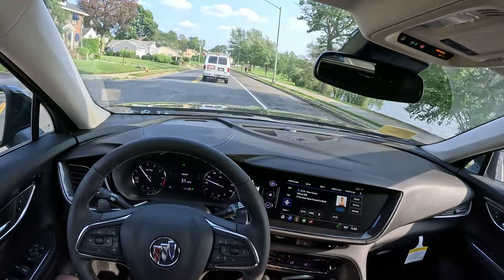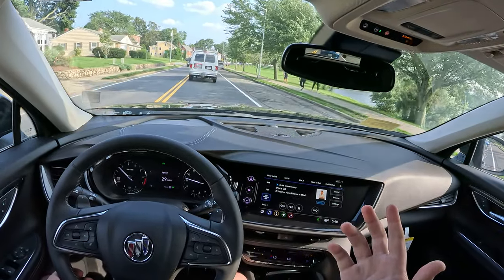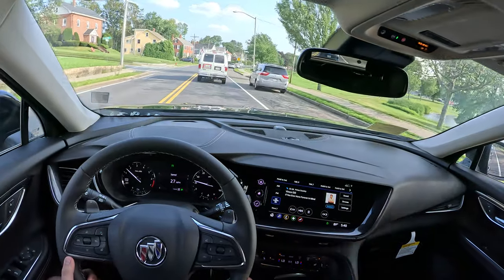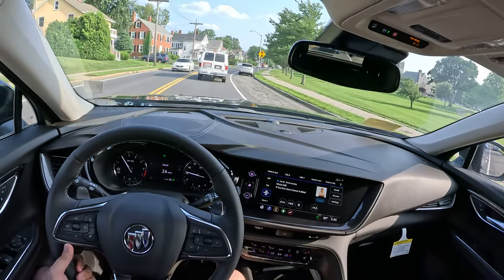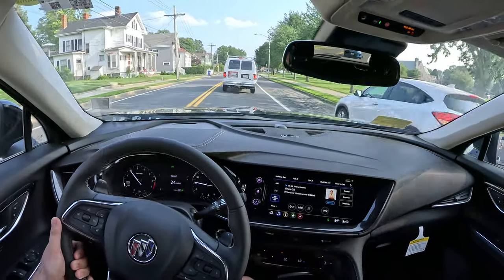I mean, yeah, this is one of the better refreshes or redesigns I've seen from GM, at least recently. GM's going in the right direction. This is a better car. Much better, especially for 40 grand.